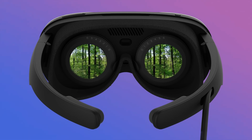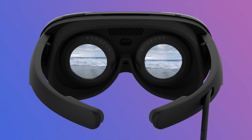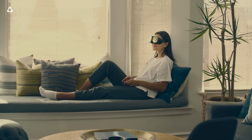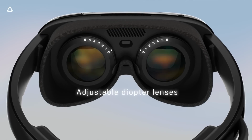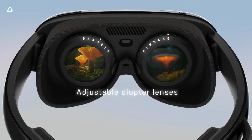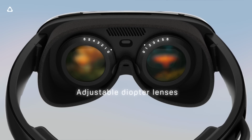The Flow has some really unique optics. The lenses are pancake lenses, which is a step away from traditional Fresnel lenses found in practically all consumer VR headsets. Pancake lenses are smaller and provide less glare, which is ideal for this headset's main use case, media consumption. Surrounding these lenses is something else very unique, and that's individual diopter adjustment dials. This means that if you wear glasses, you can dial in your own eye prescription up to -6 and use this headset without your glasses or contact lenses.